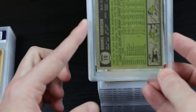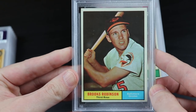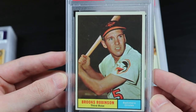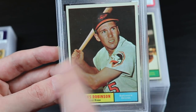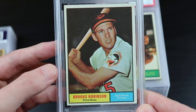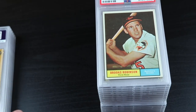Okay, here's a 61 Brooks Robinson. Same set as the Gibson. That's a 5. Very nice. Good eye appeal on this card. Centering is not too bad at all. A little, top to bottom is worse, and the side to side is off too, but it's not that bad. It still has good eye appeal. Pretty thrilled with a 5 on that.